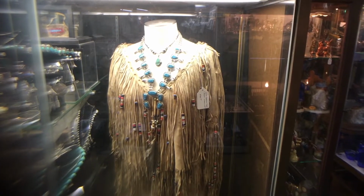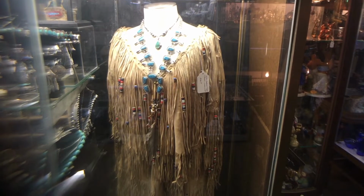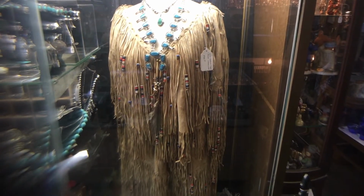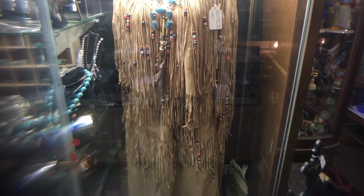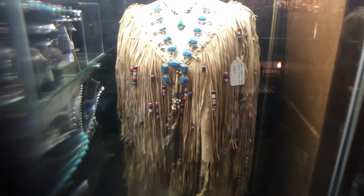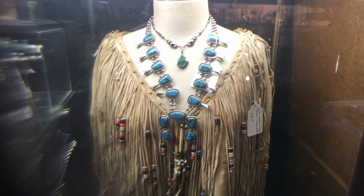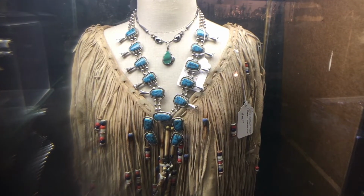Welcome back to look at more costume jewelry, but I wanted to show this wonderful fringed Native American beaded women's coat. Look at the beading in that. It's just beautiful. Priced at $950, and a really great squash blossom necklace as well as the sterling and malachite.